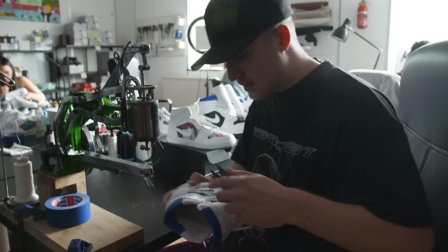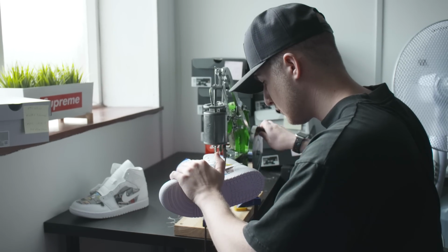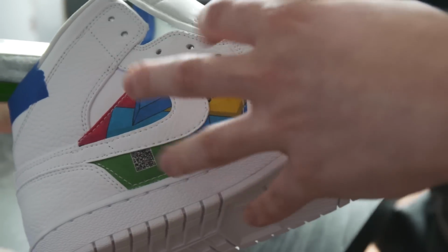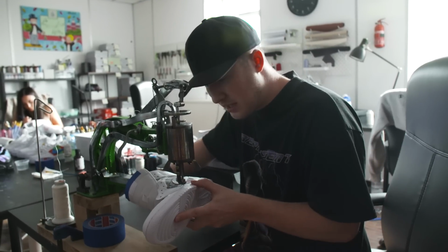So pretty much just after taking up the swoosh now, we're sewing it back down. There's a few more amendments I'm going to make. It needs to be bang on so that you're able to see the whole design, and at the moment there's little bits being covered.